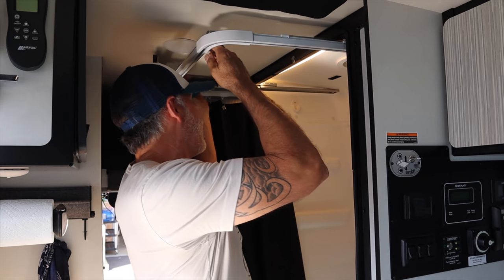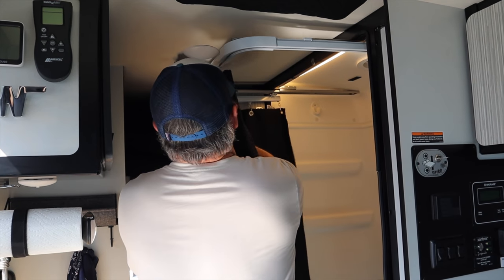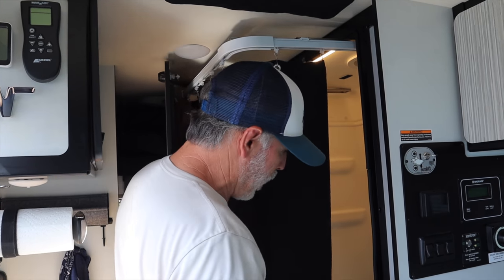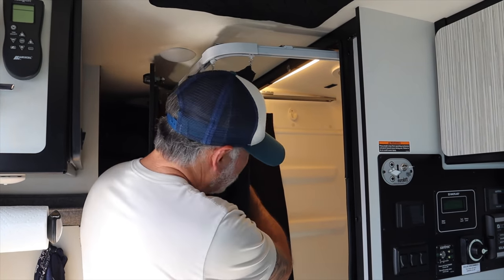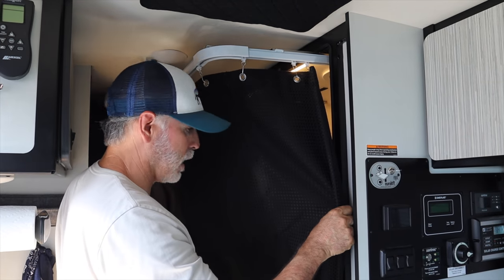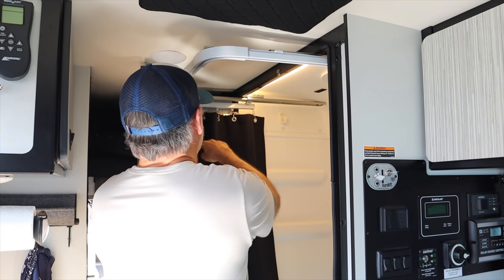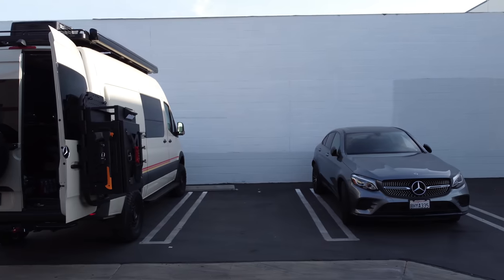It just slides right out and goes all the way around and then has magnets on the bottom. So when you're taking a shower, not a drip hits the floor, it just hits the curtain and rolls right into the shower pan. So it just gives you a lot more space in there. And then when you want to close it up, super easy.